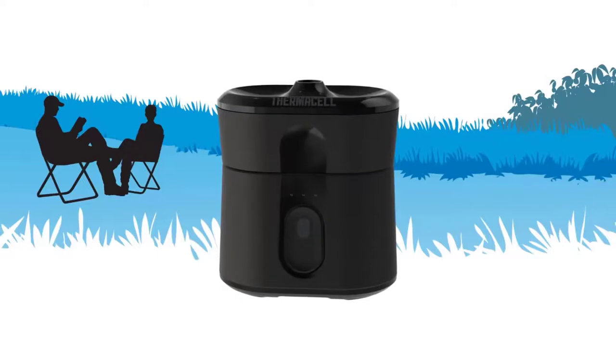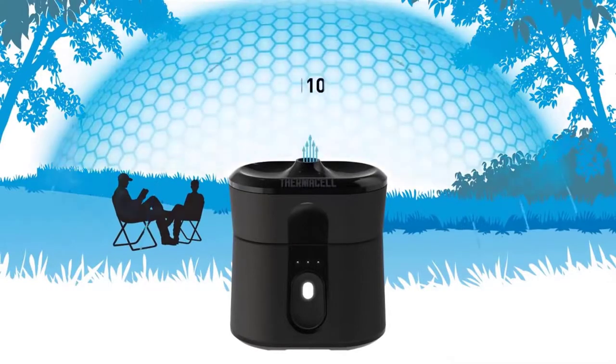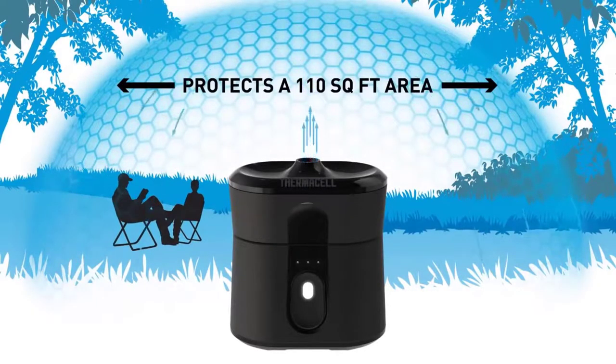The Radius device is so easy to use. It's push-button simple. Literally one button on the front of the device, push that to turn it on. You instantly see the light come on and that lets you know that the device is active and working.